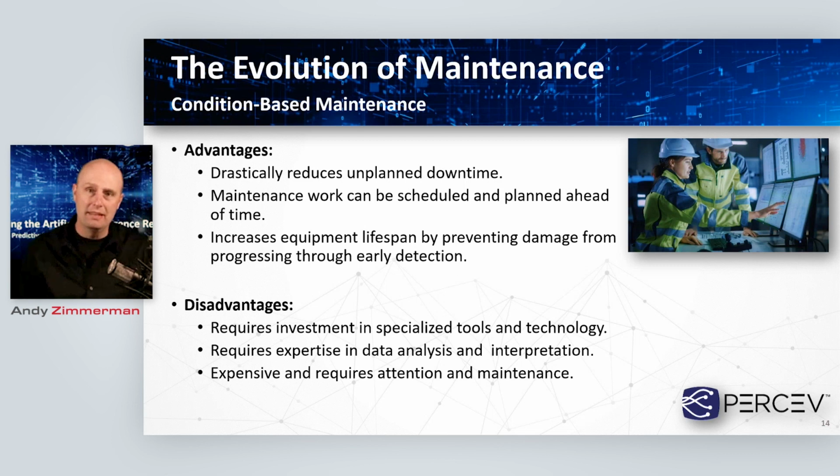So condition-based maintenance has a lot of advantages. As I've mentioned, it can drastically reduce your unplanned downtime. It allows us to schedule maintenance work ahead of time because we're using a data-driven approach to when things need to happen. And generally, this is going to increase the overall lifespan of our equipment because we're detecting issues earlier, and therefore the repairs or maintenance are done in such a way that we're not running a piece of equipment in a damaged state generally.